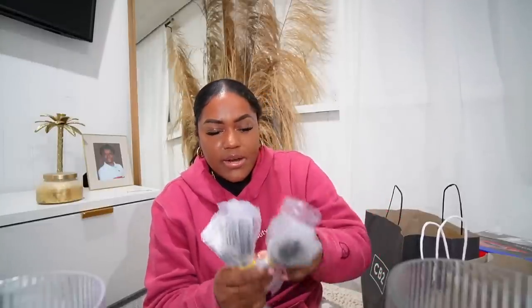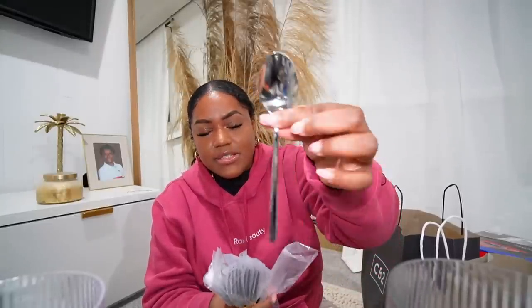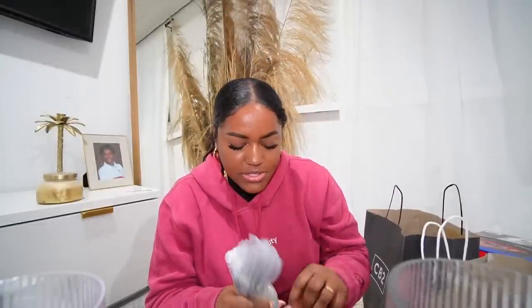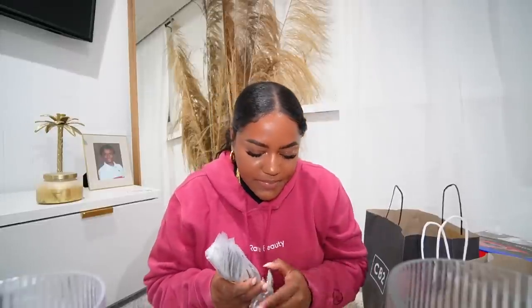So this is one of the spoons here. I love the handle on these. This is one of the spoons. I love how skinny the handles are. And I'll show you guys another one. I love the handle. So yeah, I'm gonna wash these tonight so I can put them in the drawer.